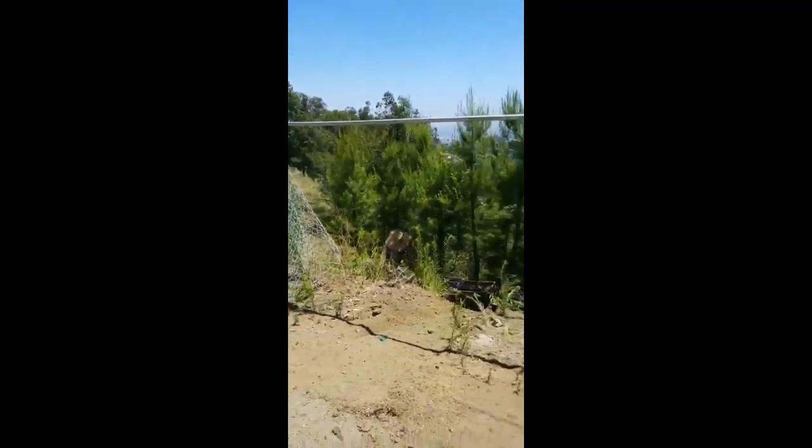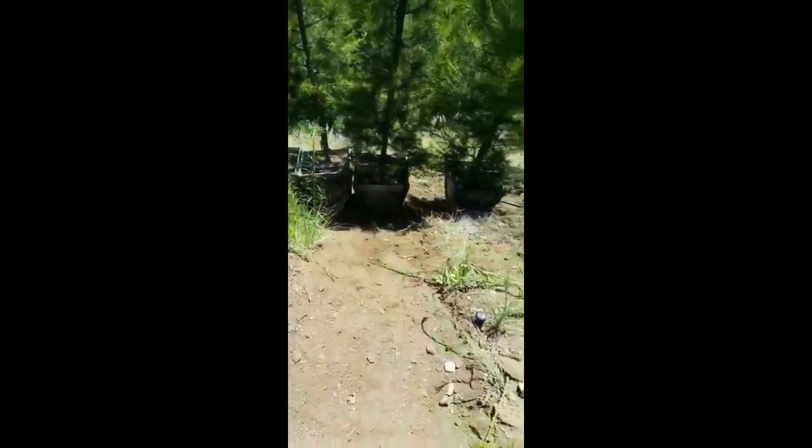All right, so there's the trees. They're just sitting down there, my little slide. And then tomorrow I'll go ahead and put them in the holes and finish digging the rest of that out.